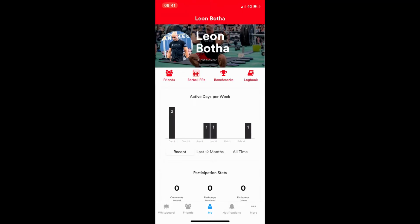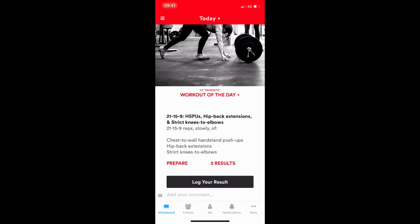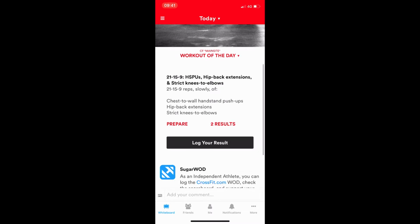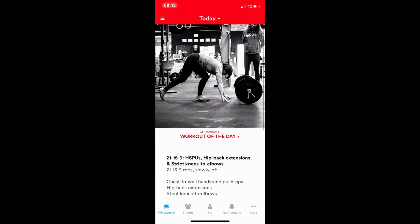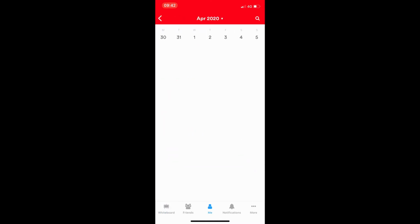If you click on whiteboard at the bottom, for example, you can see I'm currently on CrossFit main site. I used to be on main programming, and this should show up there, and it'll show me all the workouts for the day. Apart from that, you can also log any kind of workout, which is really simple and easy to do.